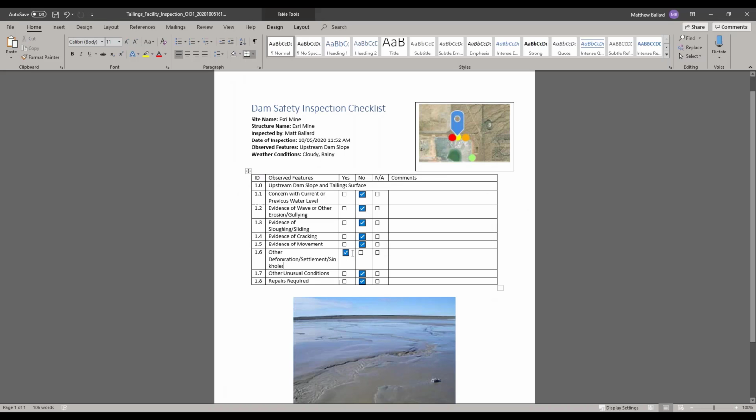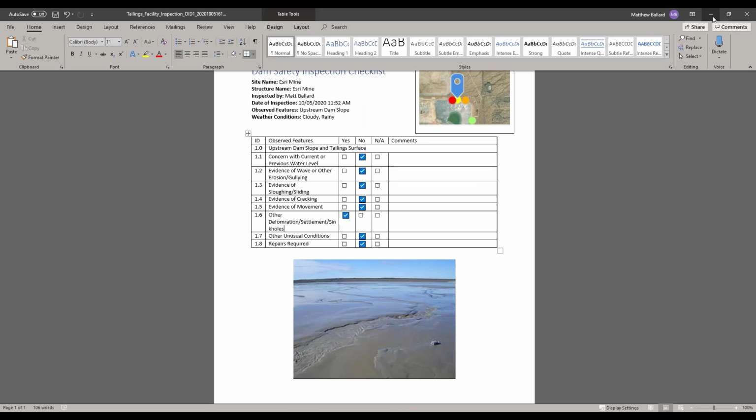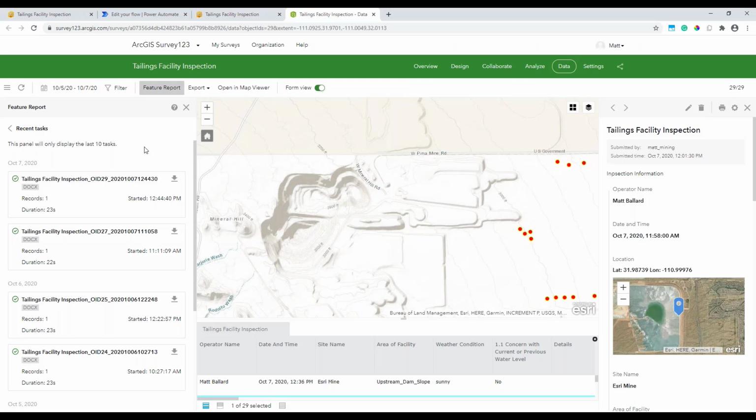This one where we had instructed that there was an observation there and it provided pictures of it. So essentially, if I was to summarize what we saw here, we looked at first a variety of different geospatial data sources that you can use to support monitoring tailings facilities.